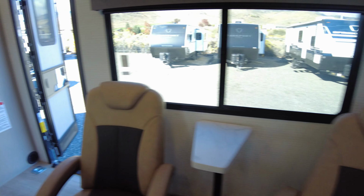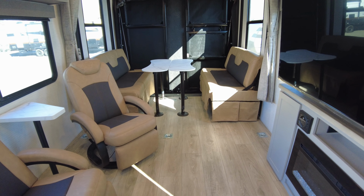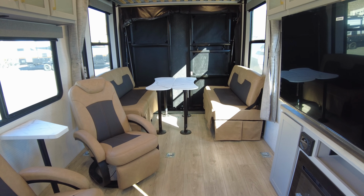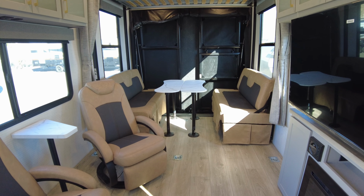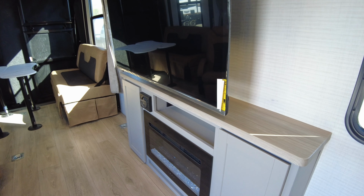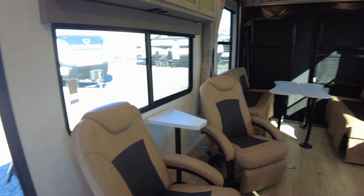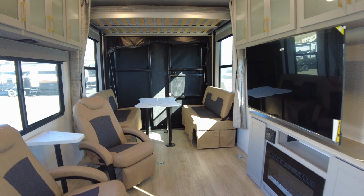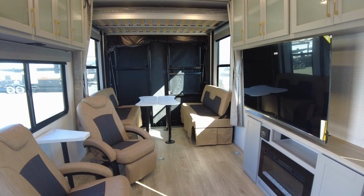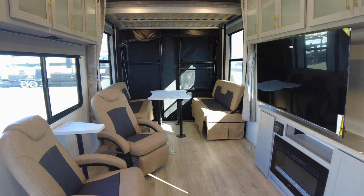Now, the star of the show on this coach is the garage area. Now you have almost 16 feet worth of garage. The garage measures 15 feet 7 inches. And the space between the walls is a good 80 inches. So any toy that you have, whether it's a side-by-side, a 4-seater, it will fit in this area. So it's a really good use of space.